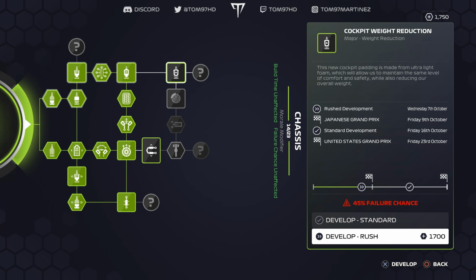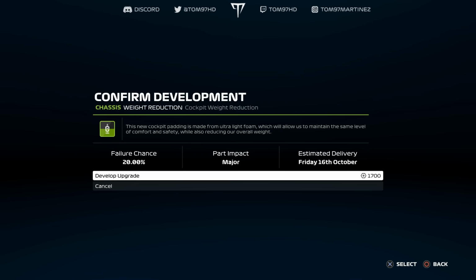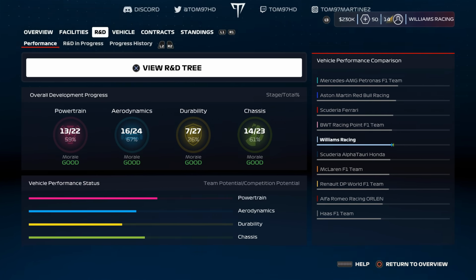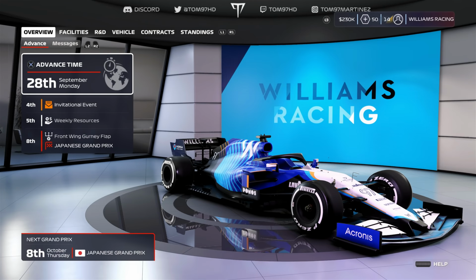Do I want to rush it? No thanks. I'm going to play it safe. We want that on, for sure, without any issues. So hopefully that will arrive. And you can see with the upgrades we've got planned, we should potentially become the 3rd best team on the grid in the next couple of races if all goes well. But now we're going to move on to the next race in Japan.